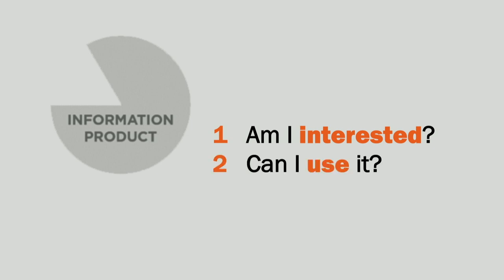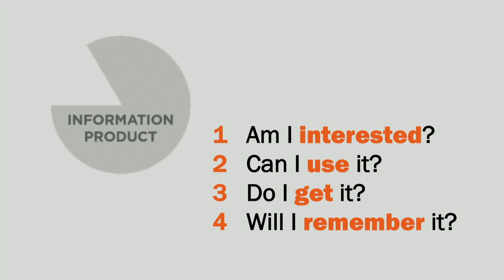Now, in terms of our information products, imagine that your audience has four questions in mind every time they see a new piece of information in front of them, every time they see one of your vizzes. You want your audience to answer yes to all four of these questions. In fact, each one of these questions goes along with one of the four goals we should be aspiring to achieve when we create our information products. These four questions are: am I interested in this thing that is being presented to me? Can I use this thing? Do I get it? And will I remember it? These four goals are the things we are going to talk about for the rest of our time together today, how we can achieve these in our information products.